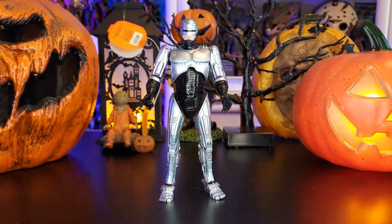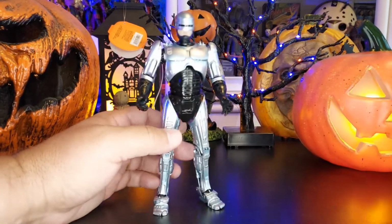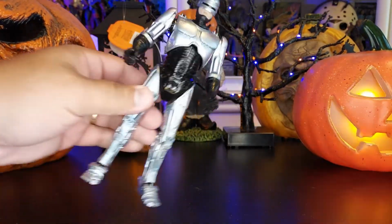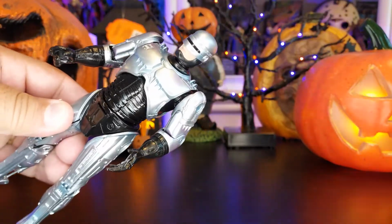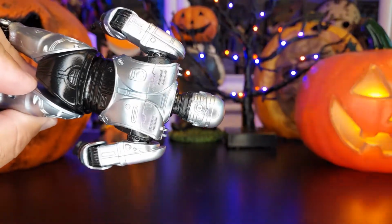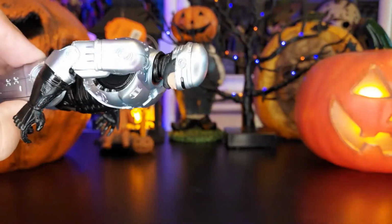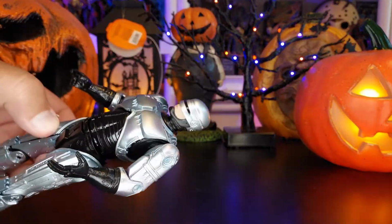All right. So this Robocop is really nice. You could take a look at that. Let me show you how he looks up close. Very nice. Well done. I like the color. I think they nailed it. I think when you see this, it screams Robocop.